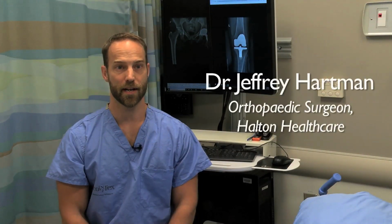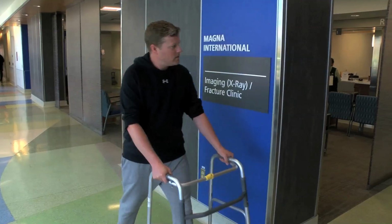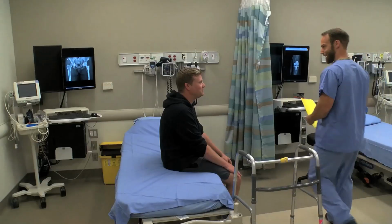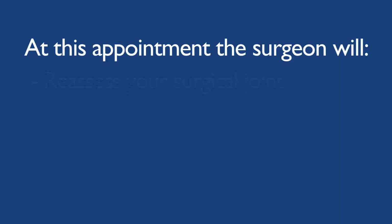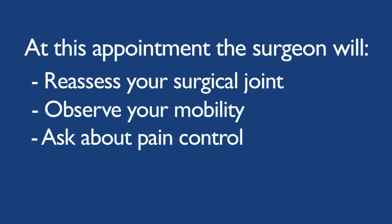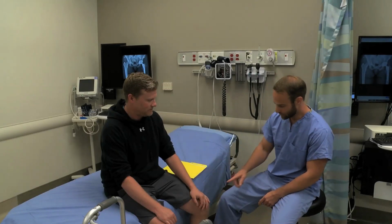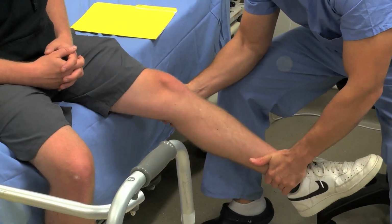Approximately 10 to 14 days after surgery, you will have a follow-up appointment with your surgeon at the fracture clinic. The fracture clinic is located on the main level of the center block of the hospital. At this appointment, the surgeon will reassess your surgical joint, observe your mobility, ask about pain control, reevaluate medications, and if you have staples, they will be removed at this time. Please ensure you take this time to ask any questions regarding your recovery.